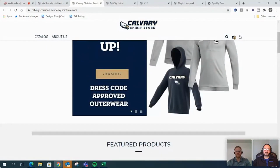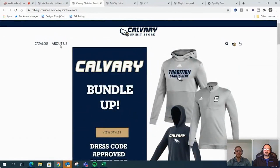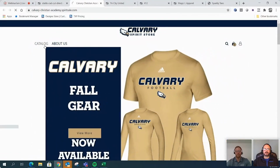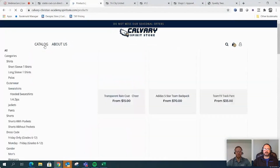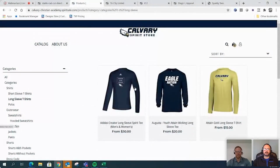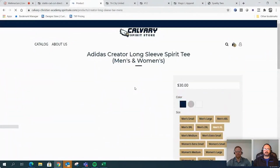But what I want to go over specifically within this store is a unique feature that I think can really separate yourself from other solutions that may be similar because, again, we're providing a unique experience for our customer. So I want to actually go over here. Let's go and hop into their product catalog. And they actually have some pretty cool looking shirts specifically I want to mention today. So I'm going to go ahead and bring up a shirt. And let's go ahead into this Adidas long sleeve tee.